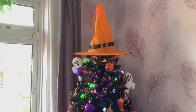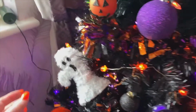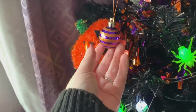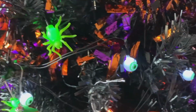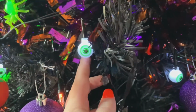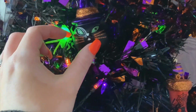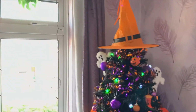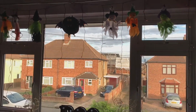It looks insane. So now I'll walk you through some of the decorations. We've got ghosts, we've got pumpkins, we've got these little baubles, which are from John Lewis. All the lights, like spiders, the eyeballs, these are actually from Poundland. These are from John Lewis. And yeah, it's just a cool funky tree. Obsessed.